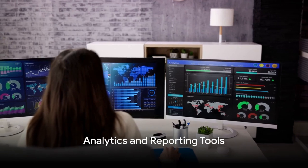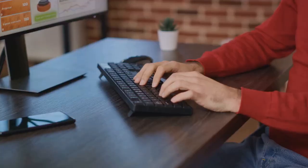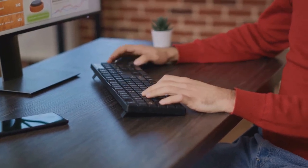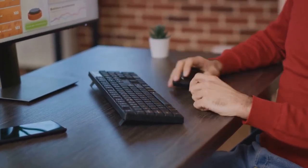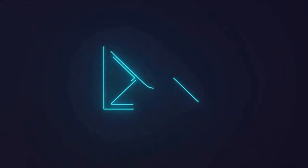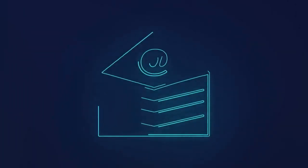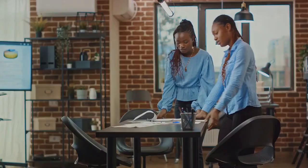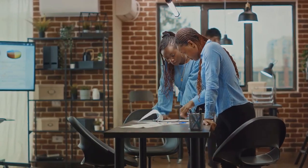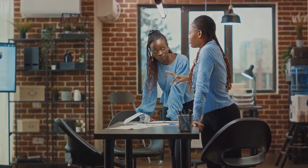Last but certainly not least, you'll need access to data and analytics. These tools are the compass guiding your dropshipping journey, providing insight into website traffic, conversion rates, and customer behavior. Google Analytics is a popular choice, delivering a wealth of data at your fingertips. For your email marketing efforts, consider Klaviyo or MailChimp. They not only help you design and send effective emails, but also measure the success of your campaigns. With the right analytics and reporting tools, you can make informed business decisions and measure the effectiveness of your marketing campaigns.